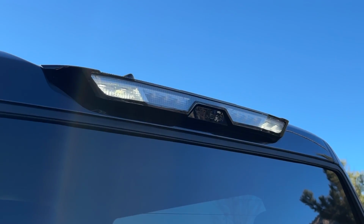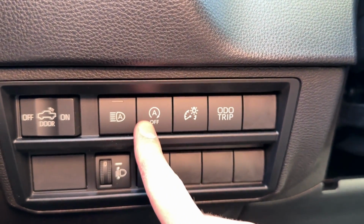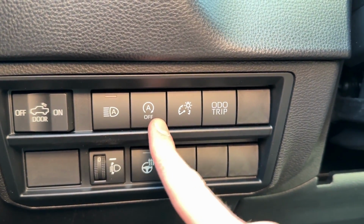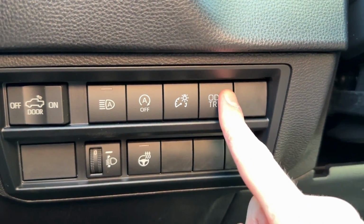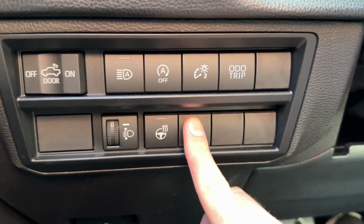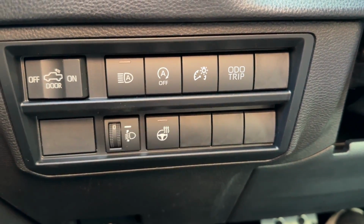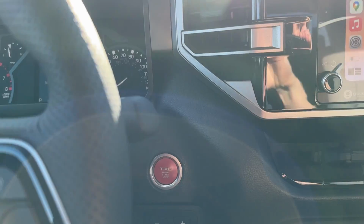Now over here you have your button to turn on your cab light. You have your automatic headlights. This turns on your automatic stop start. A lot of people love to turn this on when turning on their vehicle, and it's nice to see it here. This controls the brightness of your gauge cluster. This resets your odometer. We have your interior cabin light brightness, and we even have a heated steering wheel, which is nice in a wintry climate like we are in right now. Let's make our way to the right.